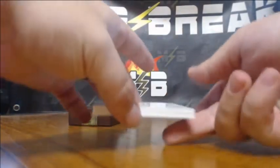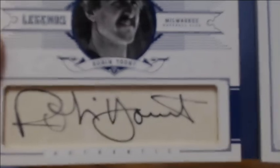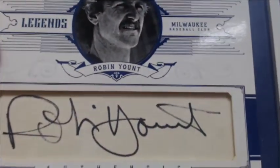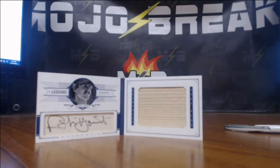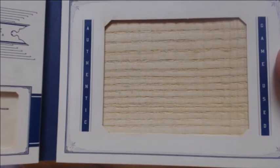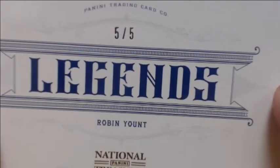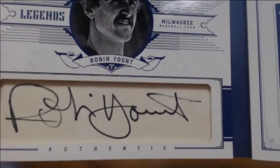Legend book number 5. Nice. Robin Yount, book auto, for the Brewers. TNC Cards. Check that out. Robin Yount. That's a Marlin jersey. Robin Yount. Looks like a cut auto. Very nice. Five of five, legends. That was the last team mojo for TNC Cards, too. Brewers up there for a while. Beautiful. Great signature, too.